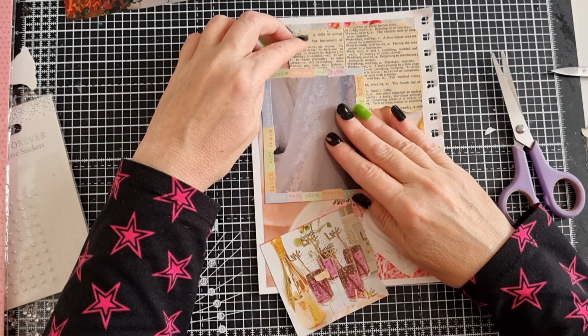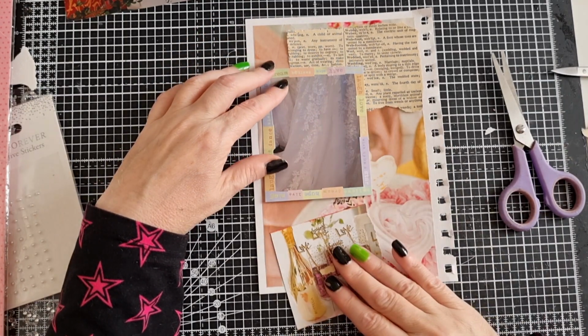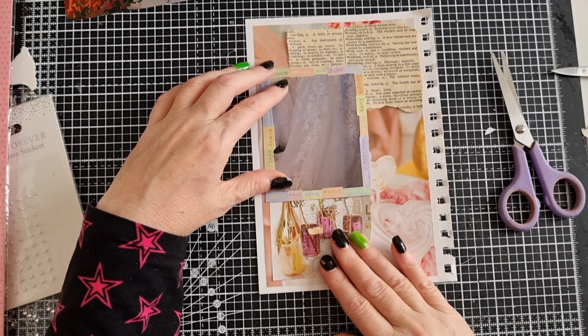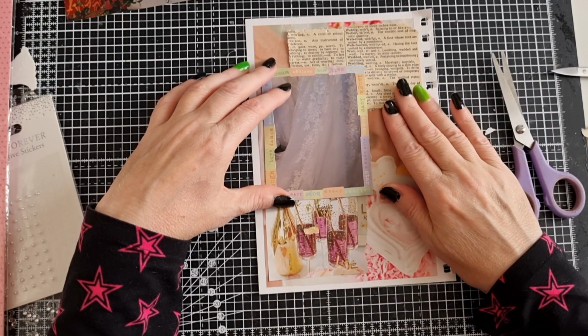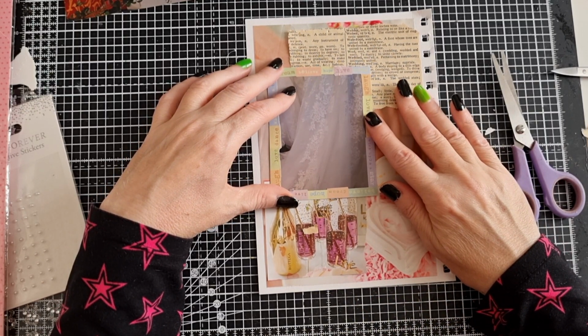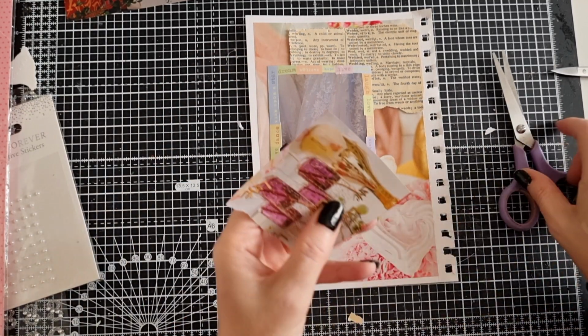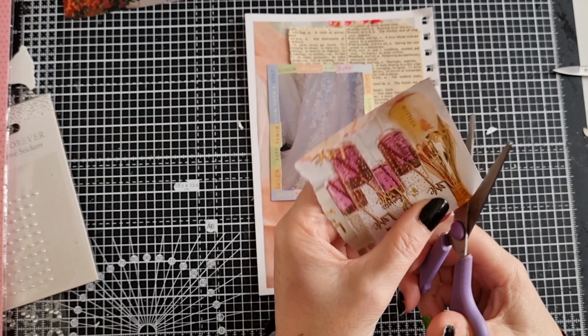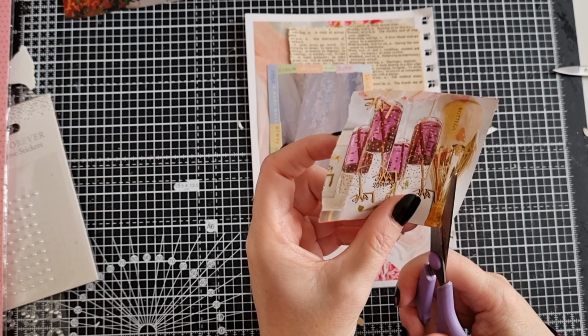There we go. Right on wedding. Wedding. There we go. And then that would go underneath, maybe over a little bit. No, I feel like I want it there. Maybe there. Maybe I should cut around this bottle. I really don't like this, like, white bit on here.